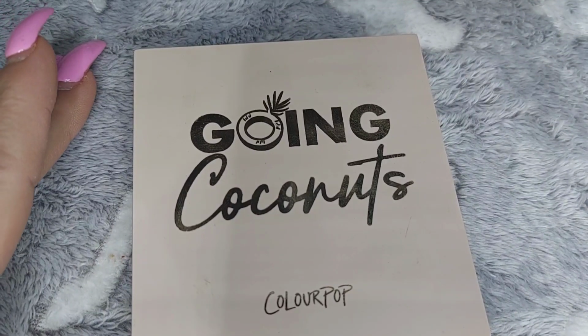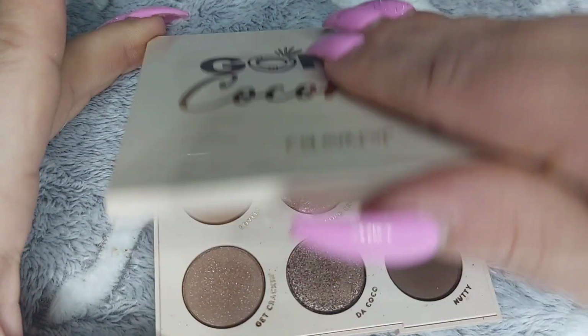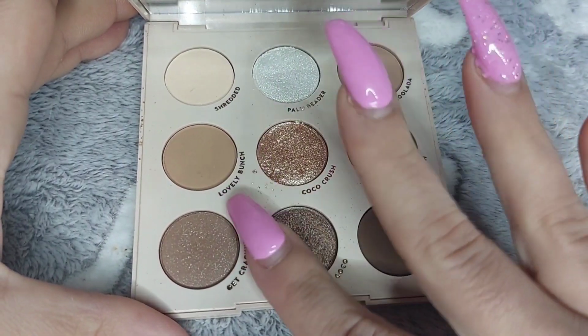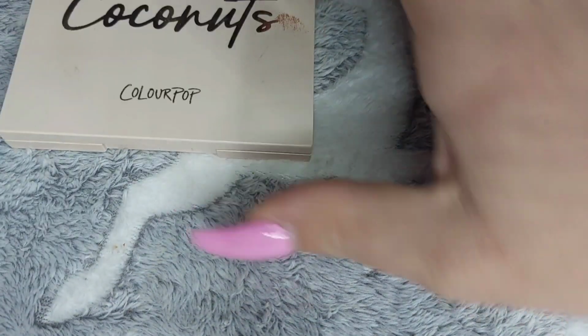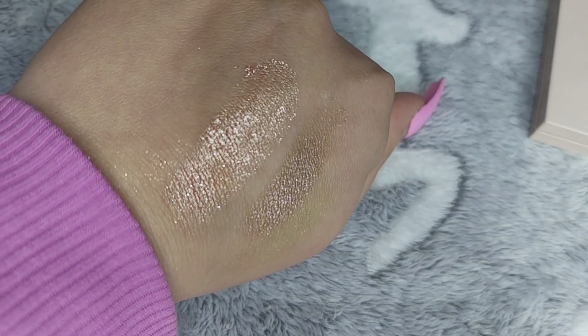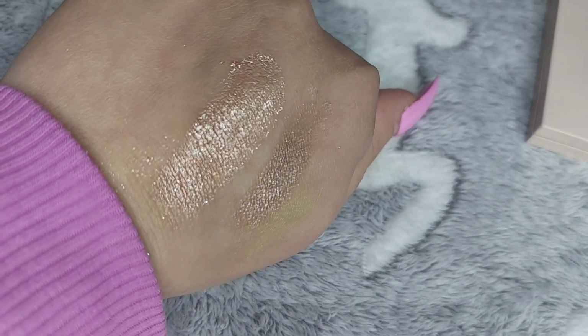Up next, we're going to go ahead and do some ColourPop. This is the Going Coconuts palette. This palette is not going anywhere. This is a very, very beautiful palette. If you like neutrals, they do have the Super Shocks. Definitely keeping this one.